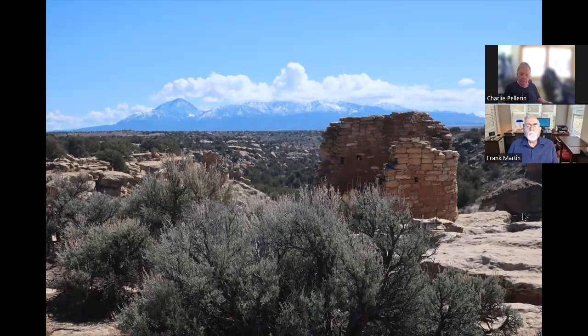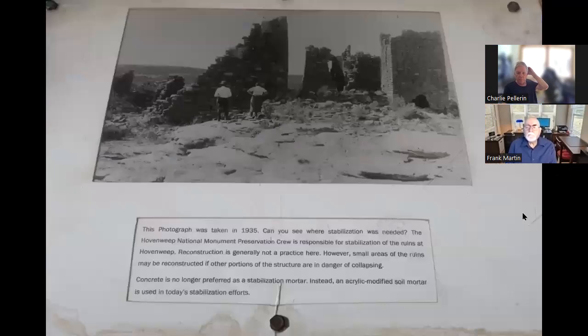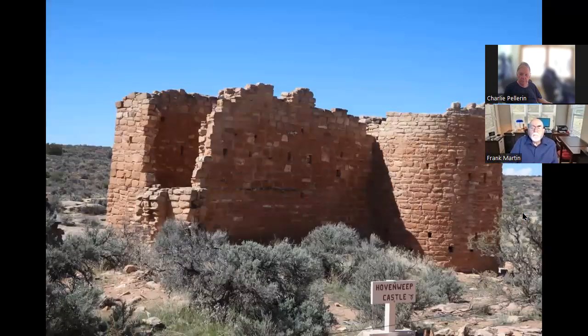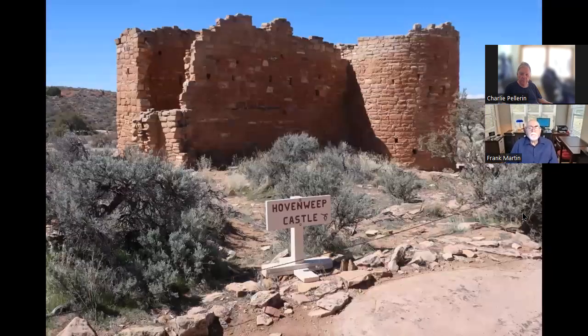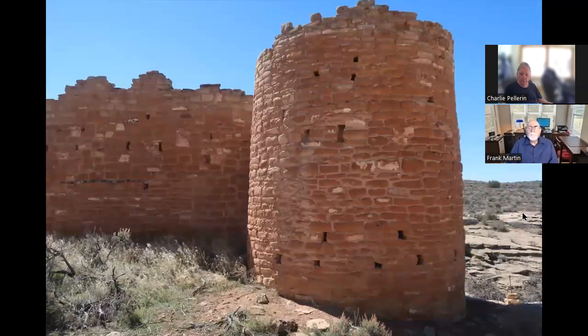There's the LaSalle Mountains in the background again. Look at these structures, Frank. We think these were fortifications, but we don't know. This is just talking about how the Park Service has fortified the underneath parts. These windows are so small, it almost makes you think they were for shooting out of. They call this the castle, but who knows? I think you can sort of see remnants of adobe pigment on these rocks. It looks like it, yeah.